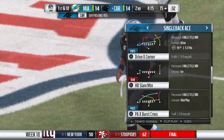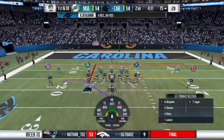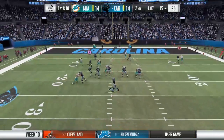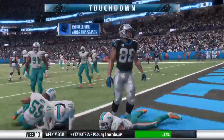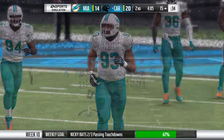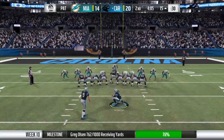Kelvin Benjamin's size coming out of college scared some people. Some wondered if he might actually move into tight end. 6'6", nearly 250. Instead, he's using those talents out wide. And he'll take this into the end zone. Touchdown, Carolina. Greg Olsen with touchdown number 8 on the year. And the Panthers have taken the lead.